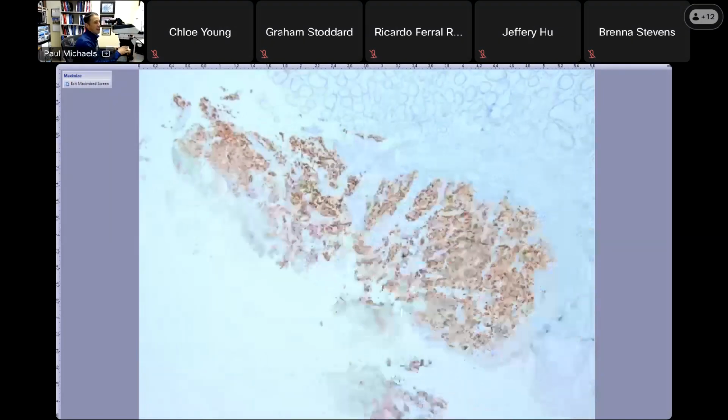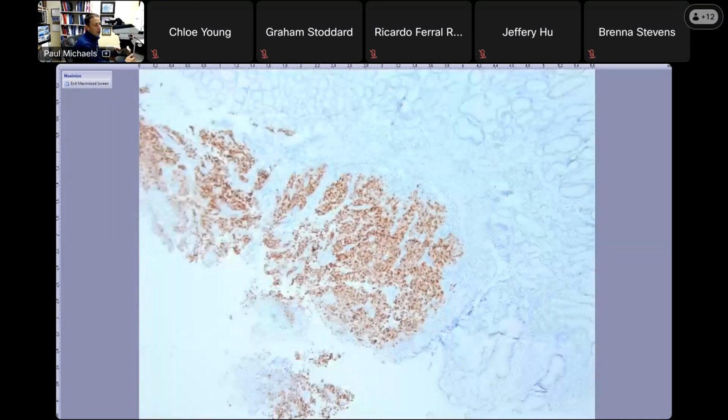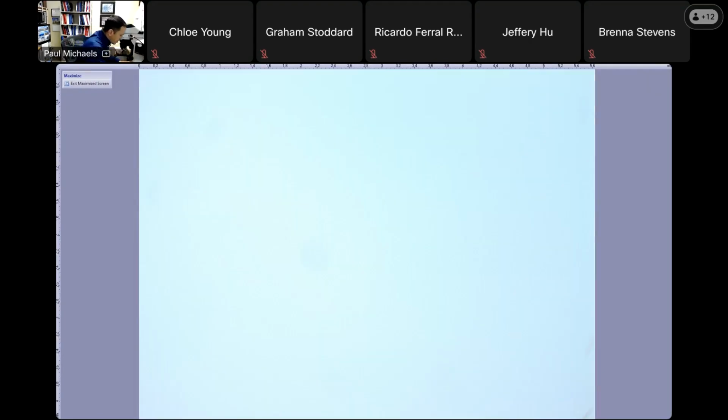Here's Melan-A in this case. So this is metastatic melanoma. You know, melanoma very commonly metastasizes to the GI tract, more often small intestine, but stomach is also up there. Let's see, this was the core biopsy where I had made the diagnosis.